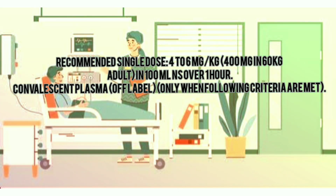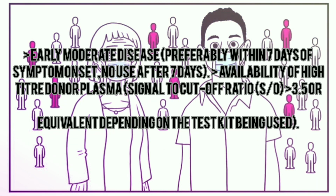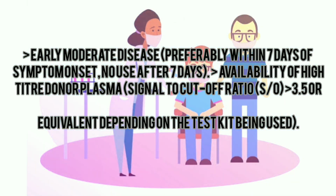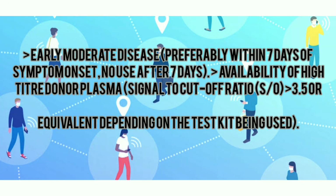Convalescent plasma, off-label, only when the following criteria are met: early moderate disease, preferably within 7 days of symptom onset, no use after 7 days; availability of high-titer donor plasma, signal to cutoff ratio, S/O, greater than 3.5 or equivalent depending on the test kit being used.